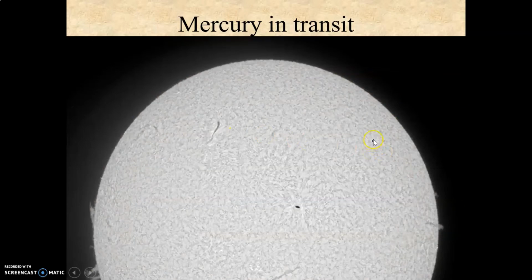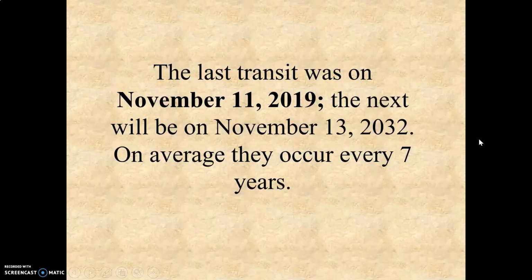So this little dot right here, that's what Mercury looks like when it crosses the surface of the sun. Right there, that's Mercury. This would be a sunspot. So we've talked about sunspots. We'll talk about sunspots when we get to the sun. So November 13th, 2032 will be the next transit of Mercury. And the last one was on November 11th of 2019. So if you didn't see it then, you're going to have to wait a little while before you can see a transit happen again. But on average, they happen once every 7 years.